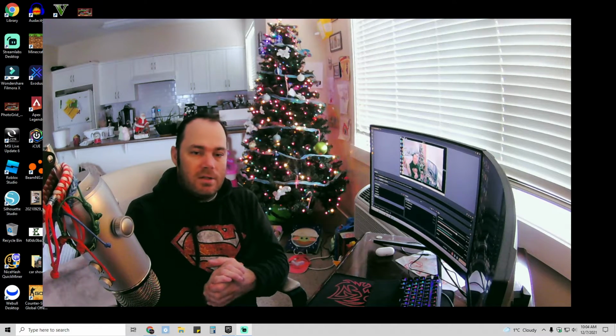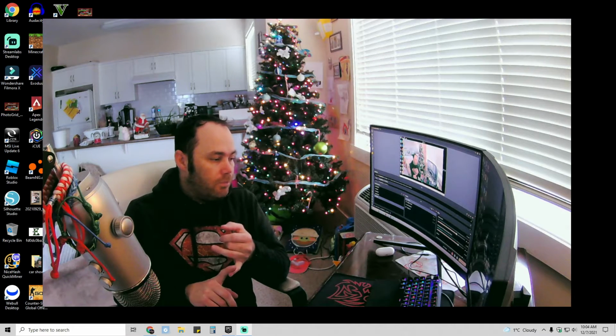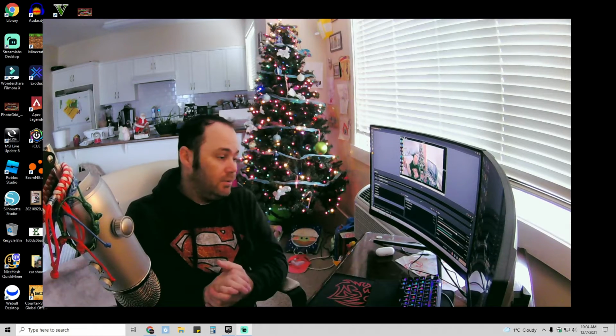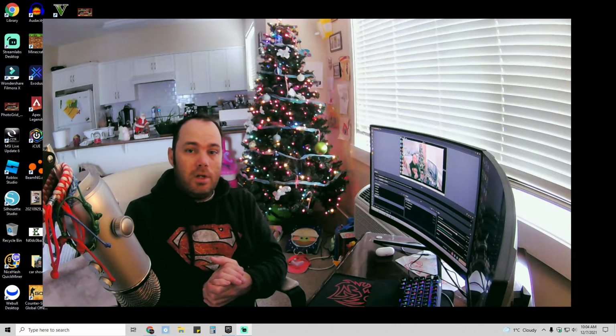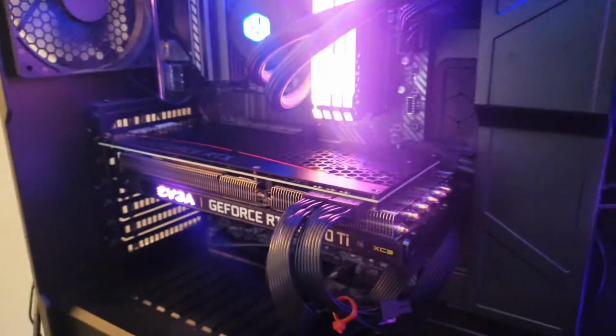But one of my concerns now is getting CPU bottlenecked. So I may end up having to dump a CPU in here, which I wanted to do anyways. With that being said, I'm going to take this baby apart and get it put in, and we'll fire up a game. All right, so there we have it.